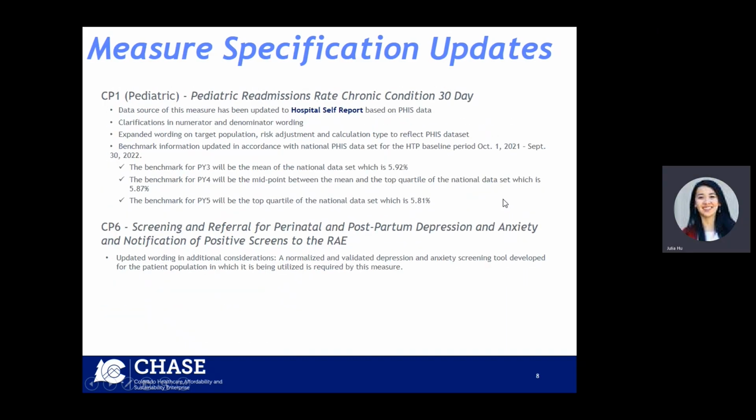Go back. All right, CP6. So CP6 is a screening referral for peripartum and postpartum depression and anxiety, and then also a notification of the positive screens to the RAE.